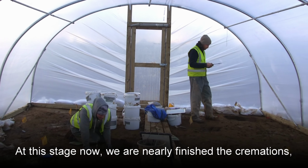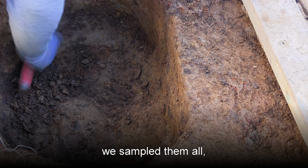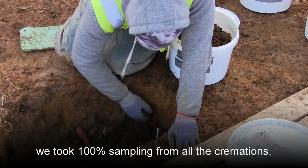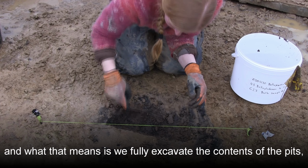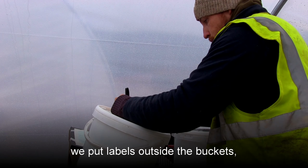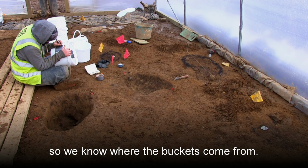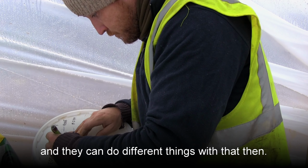At this stage now, we're nearly finished excavating the cremations. We sampled them all. We took 100% sampling from all the cremations. And what that means is we fully excavate the contents of the pits and put them into buckets. We'll put labels outside the buckets so we know where the buckets come from. And then that goes away for analysis, and we can do different things with that then.